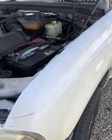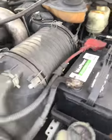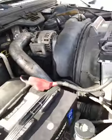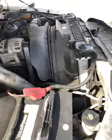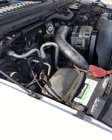Here it is, '06 F-250 Power Stroke diesel. It's got a new battery. This vehicle has not been detailed yet. Runs like a top, man. Two brand new batteries.